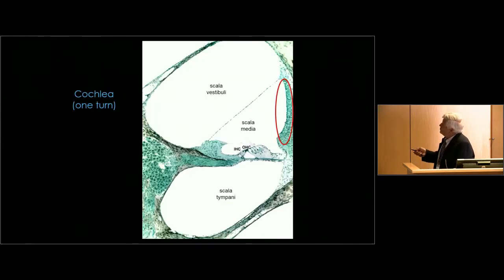And so we wondered, when we started working on Norrie disease, we knew that there was a problem with the blood vessels in the eye, that they didn't form properly. We wondered whether there might be a problem with the blood vessels in the ear also in Norrie disease. And so we were able to get a mouse in which the Norrie disease gene had been engineered to be inactive. And then we could see what's wrong with the mouse when it doesn't have a proper Norrie gene.